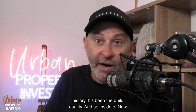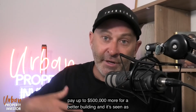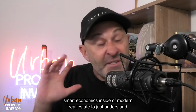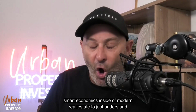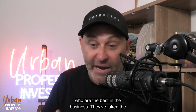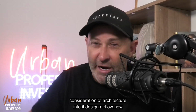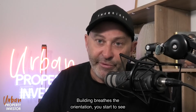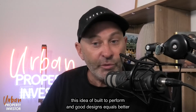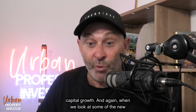And so inside of New South Wales, you have a very two-tiered marketplace. People will pay up to $500,000 more for a better building. And it's seen as smart economics inside of modern real estate to just understand who are the best in the business. They've taken the consideration of architecture into it, design, airflow, how a building breathes, the orientation. You start to see this idea of built to perform, and good designs equals better capital growth.